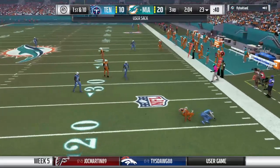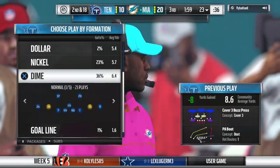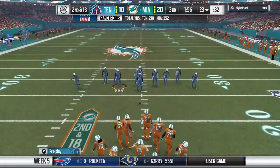Get your ass over here, man. Running around like a chicken with his head cut off. Man, let's go. Get us back in the game, defense. Get us back in the game, defense.